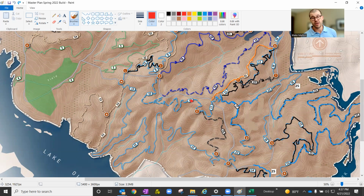And we will then open these trails. That should be hopefully end of the month, which would be very end of April, early May. For right now, we're going to use the road to get from D to this entrance to 10.